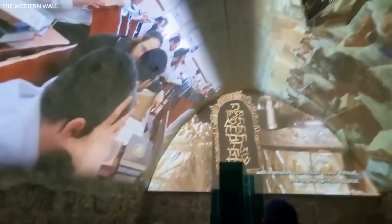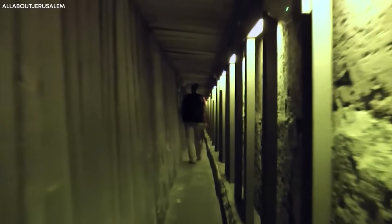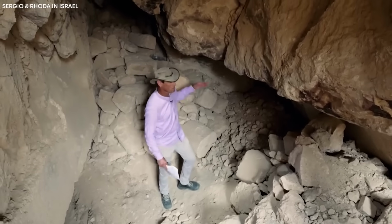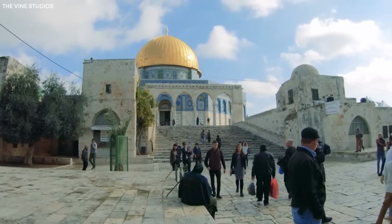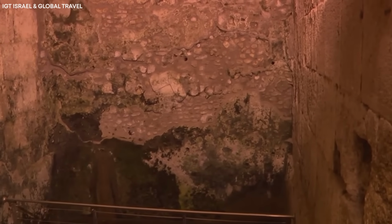AI mapping has revealed that many cisterns are interconnected through a vast network of tunnels and passages, some large enough to allow groups of people to move through them. These subterranean routes feature steps, ventilation shafts, and alcoves that suggest regular human use, perhaps for transport, storage, or even refuge. This network would have allowed people to traverse the Temple Mount complex unseen from the surface, functioning as a hidden infrastructure for both water and covert activity.